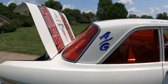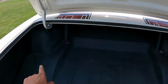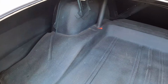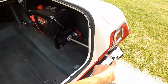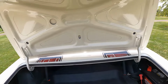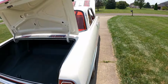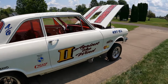Then let's show you inside the trunk. So it has been mini tubbed a little bit. You don't even really notice, but it has been mini tubbed. The floors, the quarters, everything is super nice. You have the battery in here, obviously your battery kill switch, but everything has been painted inside the trunk. The bumpers, all the chrome is good. It does have the red tinted glass, which is really cool.